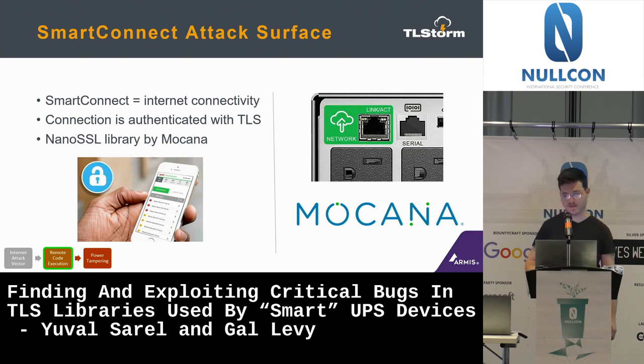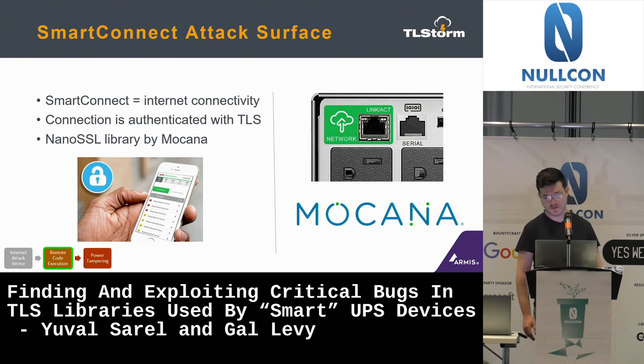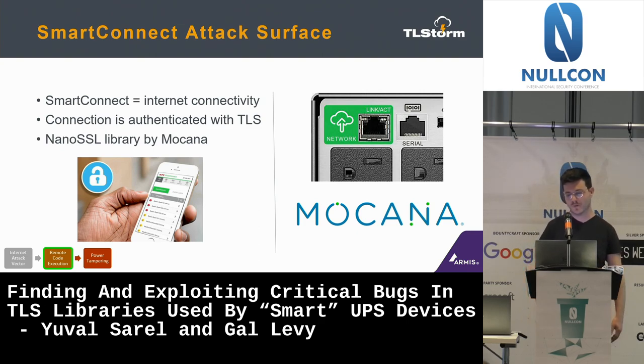Okay, so as Yuval said, we were looking to expand the internet attack surface, the remote code execution surface from the LAN to the internet. And we already know that devices supporting the smart connect feature expose themselves to an internet attack surface. And we know from a black box traffic inspection that the smart connect uses TLS as its authentication mechanism. So to challenge the integrity of this authentication process, we took a look in the firmware that we just decrypted, and we found that for the TLS implementation, the APC uses an external library called NanoSSL, developed by Mocana, a company that supplies third-party cryptographic solutions.